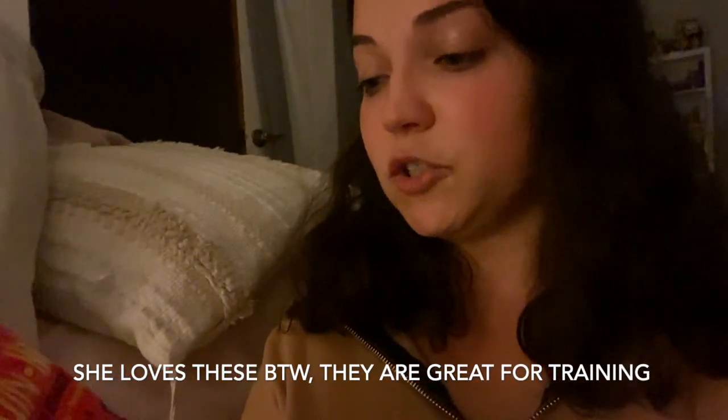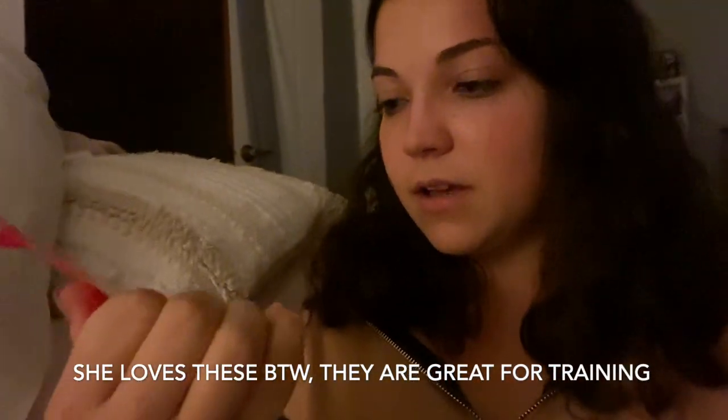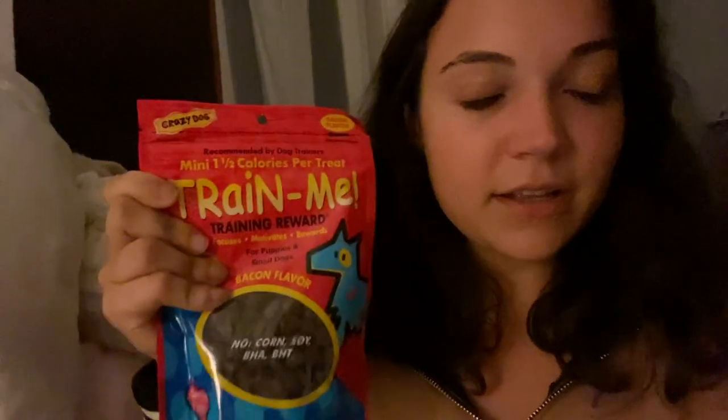So I forgot to take videos of us in Petco, but we got her a bunch of cool stuff. First thing we got was the Train Me Training Rewards bacon flavored little chewy treats, and then we got little plates for small breed dogs, little chunky chicken recipe. We got her this little ball because it'd be good for her to chew on while she's teething, and it's a cute little ball to chase after.